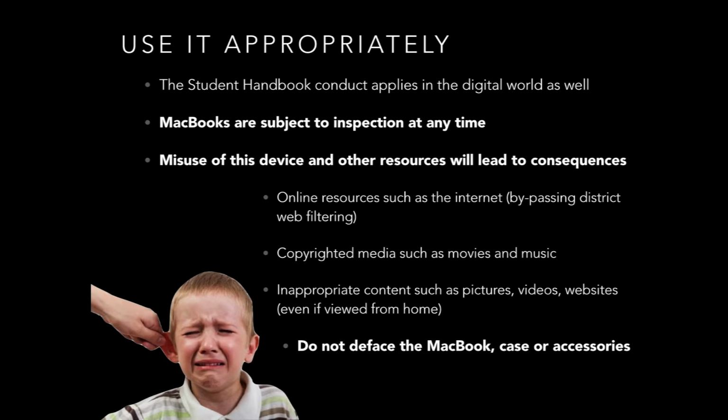Speaking of getting caught, the Student Handbook and Behavior Guide will apply to anything you do physically or digitally on your laptop. Your laptop is subject to inspection at any time. It is expected that you will follow all the rules listed in the off-campus use form and digital citizenship contract that you signed earlier. All internet traffic is logged daily. The misuse of this device and other resources will lead to consequences. This includes misusing online resources such as the internet, bypassing district web filtering to access blocked websites, for example. This also includes accessing inappropriate content, both at school or at home. The internet will be filtered by the district when used at school and at home. Finally, this laptop belongs to the district, so please do not deface the MacBook, case, or accessories with stickers, markers, decals, etc.